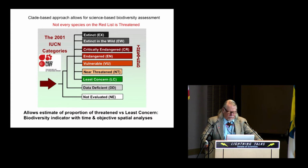The IUCN has developed a system that allows the integration of lots of data into categories such that we can classify them in one of the 8 categories you see on this slide. We hope that most of the species that we assess fall in green, least concern, and we worry about the ones that are in the 3 threatened categories: vulnerable, endangered, and critically endangered.